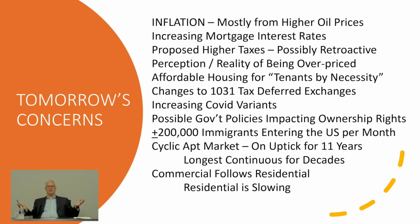And one of the big unknowns, and it's a political thing, and you have no idea what's going on, is the increasing COVID variants. A couple 100,000 coming across the southern border per month. Something's got to happen with us, guys. We've been on a strong uptick since 2010. That's the longest continuous uptick in decades for growth in the multifamily market.